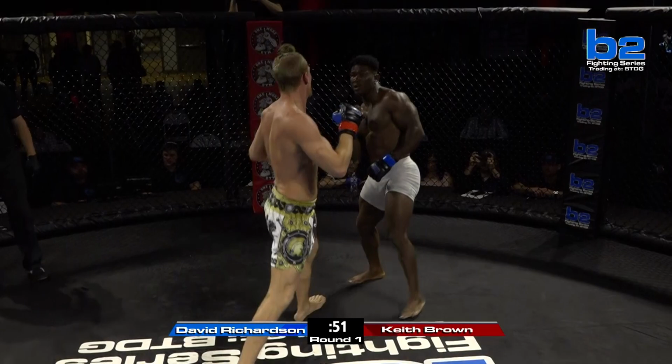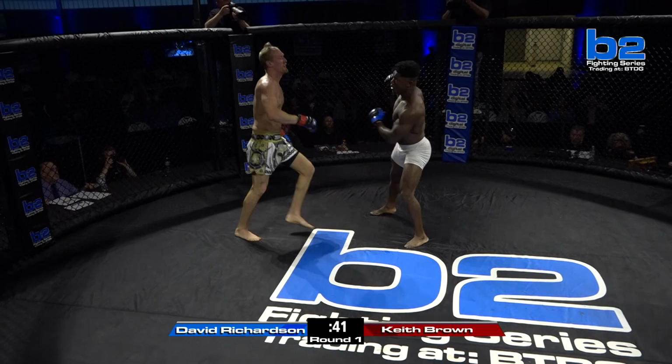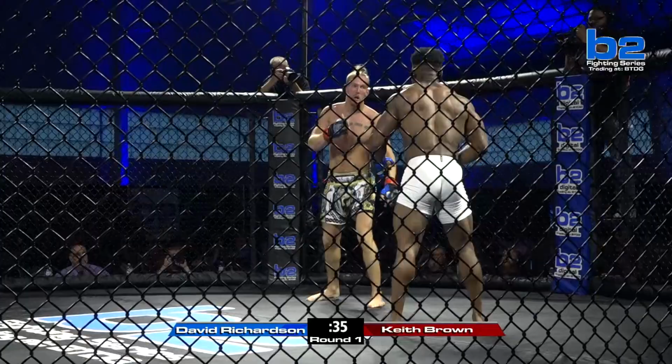Keith Brown looking very comfortable in the stand-up right here, not really worried about the hands of David Richardson. His hands are low. We know that David Richardson does have some heavy hands. Keith needs to be careful just letting his hands hang like that.